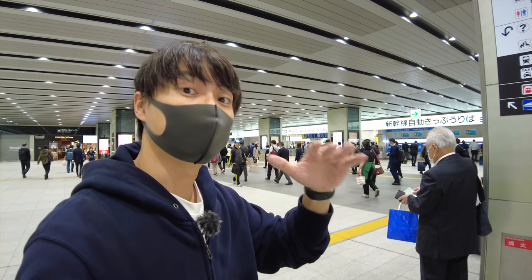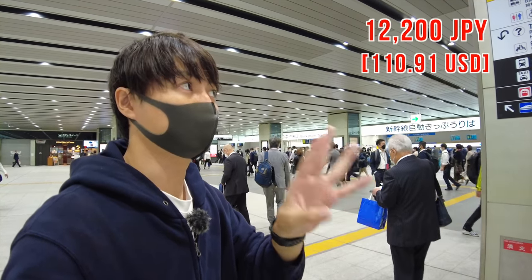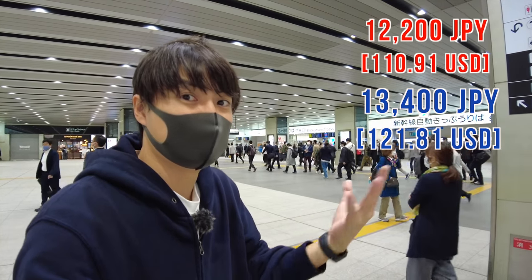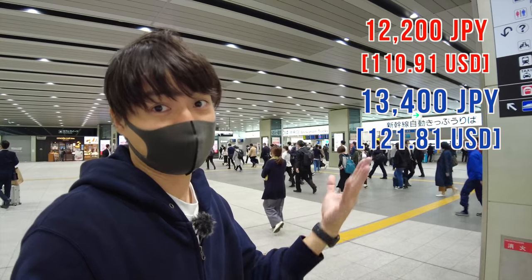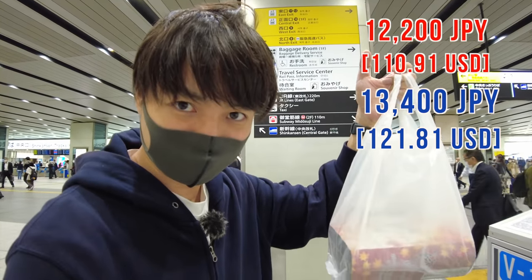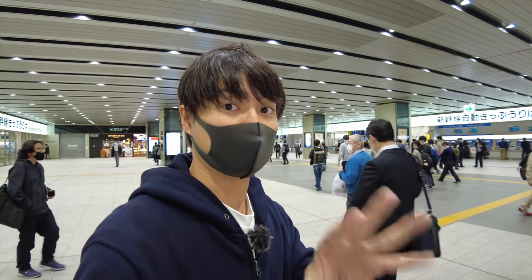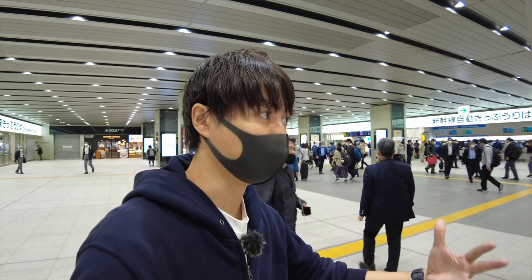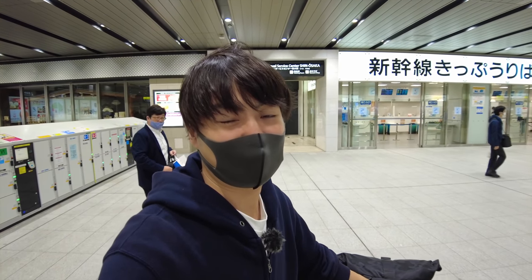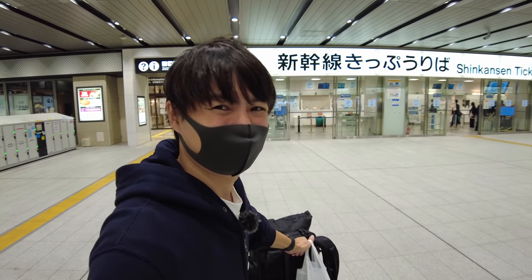So this time I took the first class seat and it comes with one beer, but the price is 12,200 Japanese yen. Speaking of the regular Shinkansen price, it's 13,400 Japanese yen. So it's more than 1,000 Japanese yen cheaper. It's like I can get this free bento here and also free beer plus a first class seat. However, it's the same price. One thing you have to be careful about is that you have to make a reservation a day before and it takes one more hour compared to the Nozomi Shinkansen. Well, I knew this option, but it's my first time using the first class option, so I'm kind of excited. Let's see how it works.